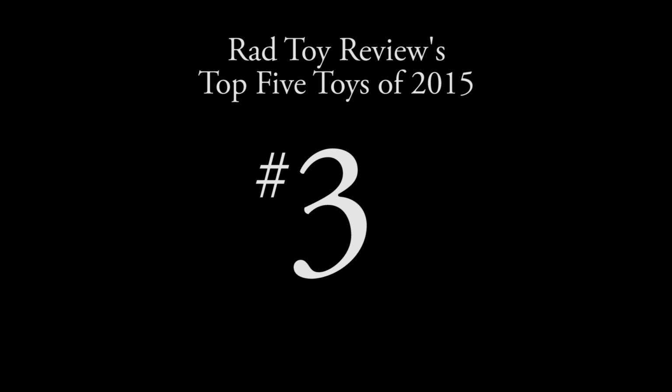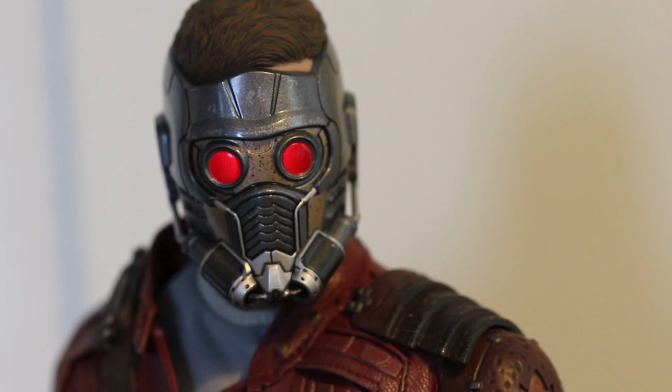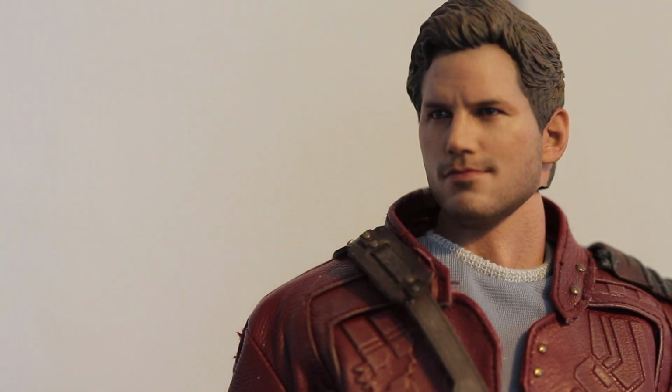Number 3, Star-Lord, man. I have a love-hate thing when it comes to Hot Toys figures. I'm probably about 50-50 with the ones in my collection I love and the ones I'm filled with disappointment about. But Star-Lord is one that I love. This is actually the first Hot Toys figure that got me truly invested in the idea of collecting Hot Toys.